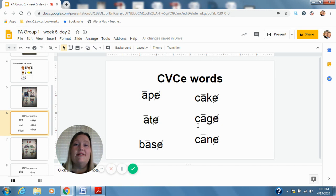Remember the C's are going to say k here. Cage, like the lion was in the cage. And then our last long A word that we're going to read is cane. Good.